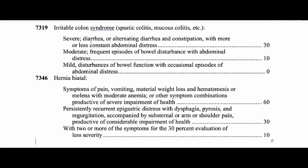Wow. So veterans, as you can see, this huge disruption is equivalent to only 30%, which I think is a little low. That's because I'm pro-veteran, I'm a veteran myself. I think it should be probably 60 or 80%, but at that level, we're looking at 30%. This condition rates 0, 10, up to 30. So the next lower evaluation will be moderate, frequent episodes of bowel disturbance with abdominal distress. And 0% means that it's mild.